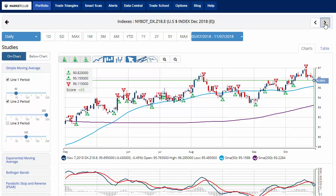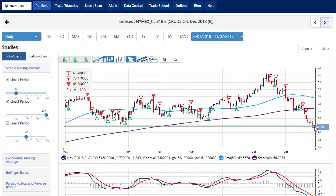A move below that level would issue a red weekly trade triangle, indicating a move to a sidelines position for the US dollar. Crude oil had been up in early trading as high as 63.18 before backing off those highs and heading lower on the day, down about 1.2%. In fact, it's actually down over 3% on the week once again. Chart analysis score remains negative 100, indicating that overall a long-term trend is down for crude oil.